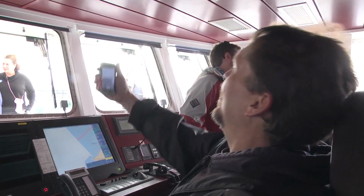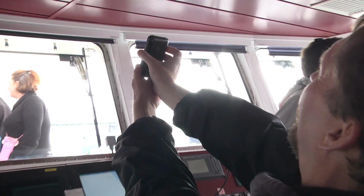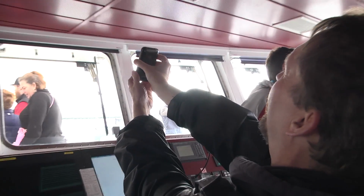Check it out, huh? It's just part of the law. Can't really have dogs on board. Bring them on just for like a visit, but can't have them living on board.